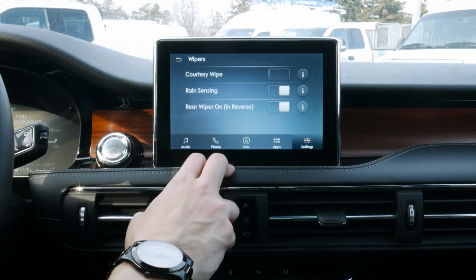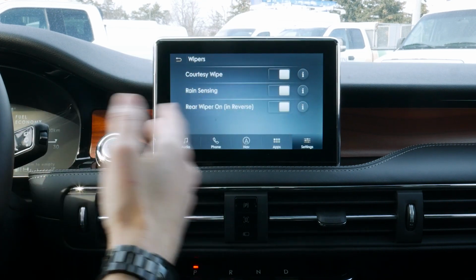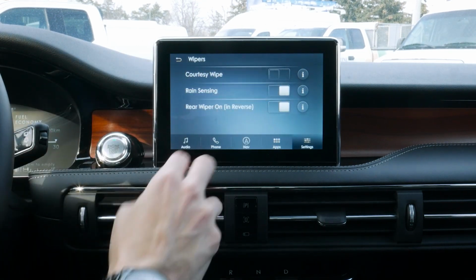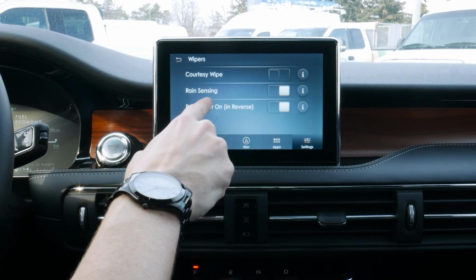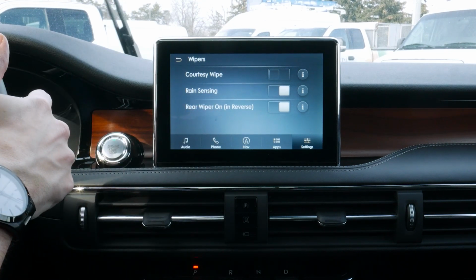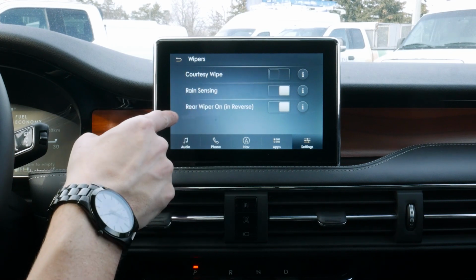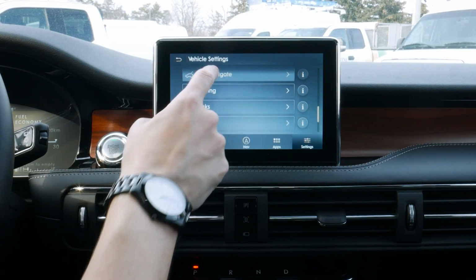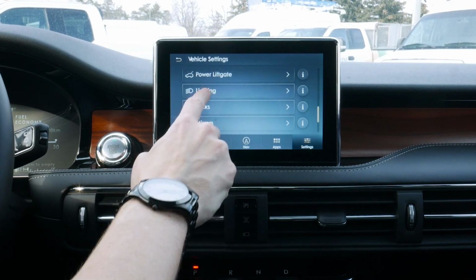We've got our option for wipers there. So courtesy wipe, with this setting turned on, when we've got a wiper cycle going, at the end of the cycle, it's going to go one more time to clear away any excess liquid that might be hitting the windshield. Rain sensing wipers, we can toggle those on or off. And then the rear wiper in reverse, really useful, because if we've got our front windshield wipers going and we put the vehicle into reverse, it's going to automatically turn on the rear wipers for us as well. So great safety setting. Power liftgate, we can disable or enable the switch on the outside of the vehicle.